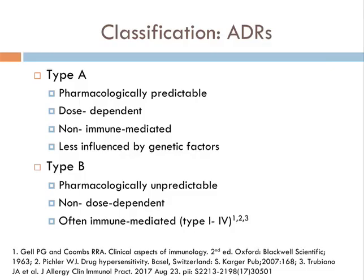Traditionally, adverse drug reactions were classified as type A and B. Type A is more pharmacologically driven, dose dependent, non-immune mediated, and less influenced by genetic factors, so it is something you can predict better. Type B is pharmacologically unpredictable and non-dose dependent, so penicillin-induced IgE hypersensitivity will be dose independent. A very small dose can trigger the reaction, and it's often immune mediated.